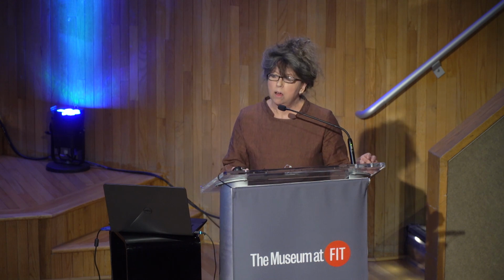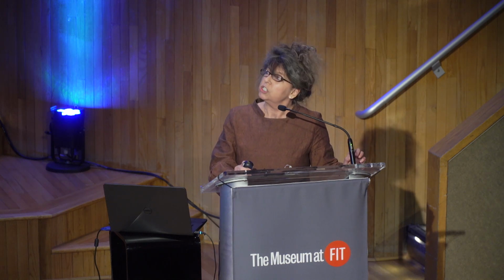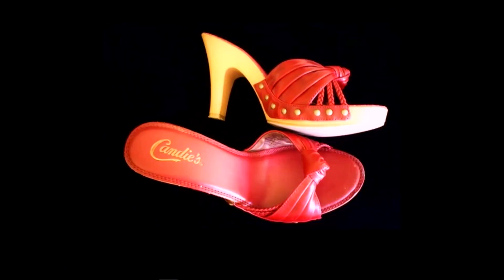And I'm currently doing a sort of informal article about these shoes, and so I started just to show you this. 1984, peach-colored leather with a peep toe, wood stiletto heel, hurt like hell, but looked fabulous. What do you think those shoes probably were? Right? Something like that. So I think I need to rethink this idea that I had. I think that, in fact, my time with shoes is not finished.